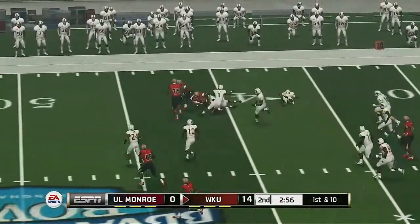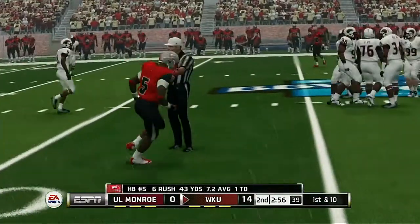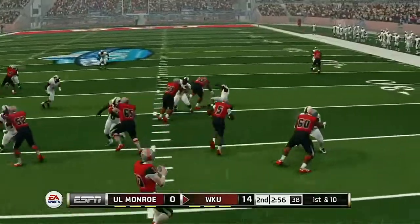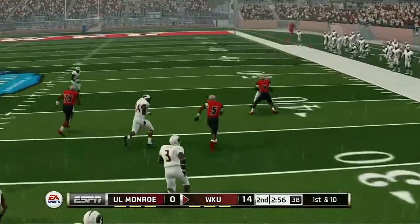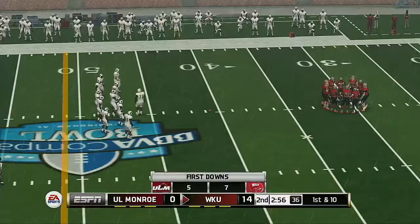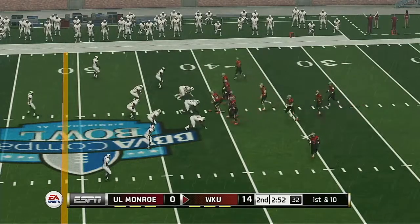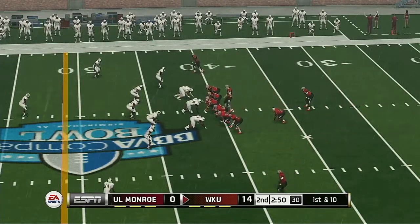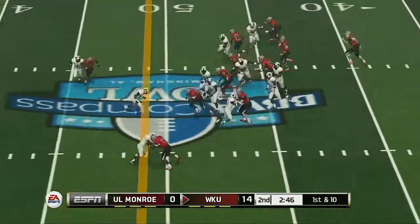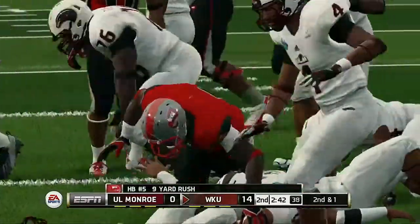He's out to the 30. Makes it to the 41. Nothing tentative on that run at all. He looked very determined and got the first down. First down, 10 yards to go. Ball on the 41. He's at midfield. And he is drilled at the 50.